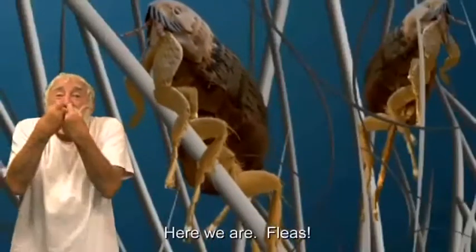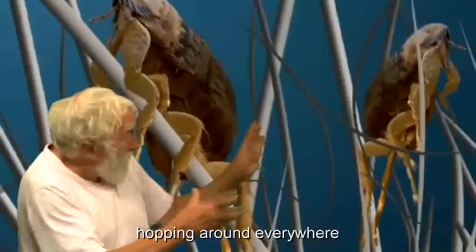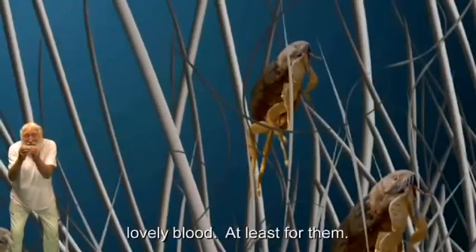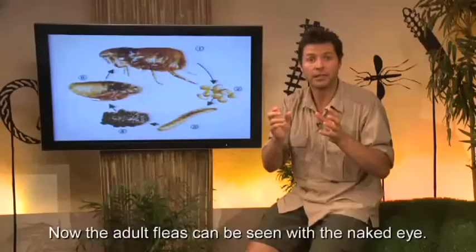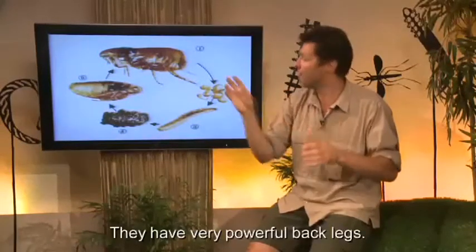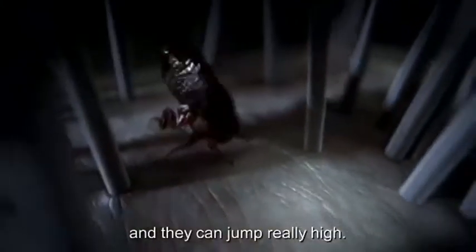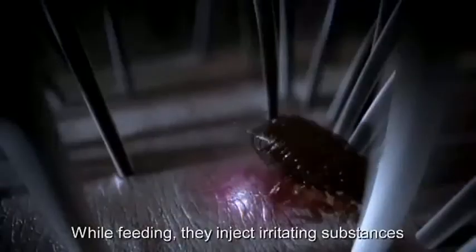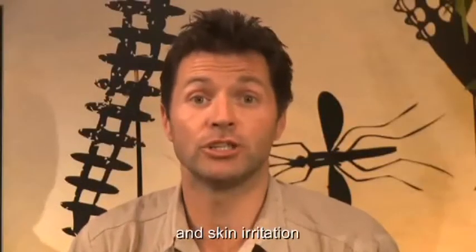Here we are, fleas, disgusting things, hopping around everywhere and waiting for their dinner. Blood, lovely blood, at least for them. Now, the adult fleas can be seen with the naked eye. They're a small wingless insect, approximately 3 millimeters in length. They have very powerful back legs, modified for jumping, and they can jump really high. They bite and then feed on the blood of their hosts. While feeding, they inject irritating substances into the skin that can cause itching, scratching, and skin irritation.